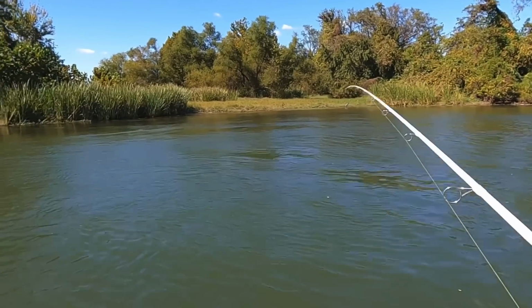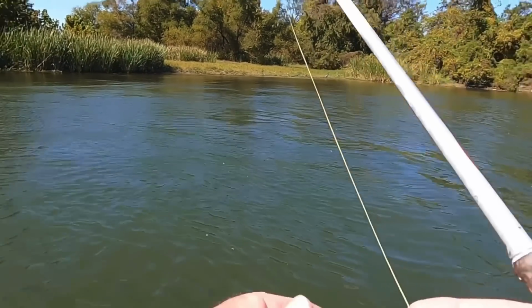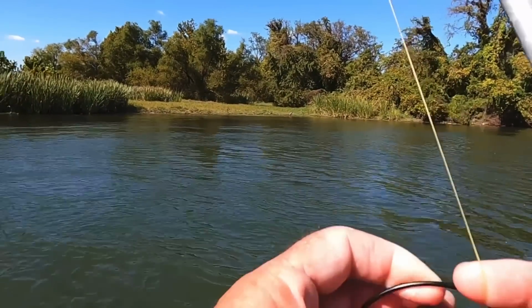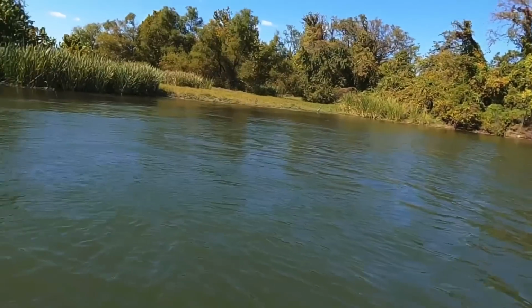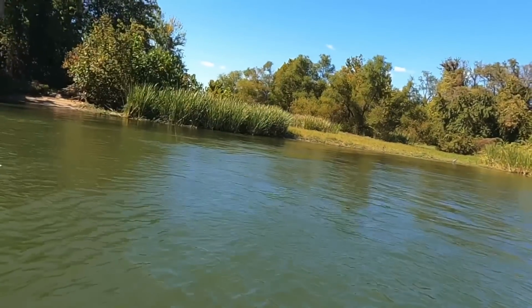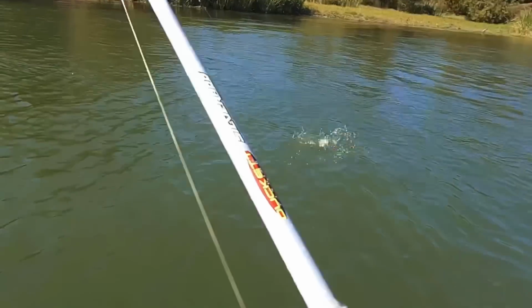Okay, I got one on. Golly. I hope this is, oh Lord, I hope this is, oh yeah, I hope it is. He's on it too. He got it. I mean, he done clamped down on it. There he is too. Come on, jump. Let's see what this is. Oh boy, nice spotted bass.